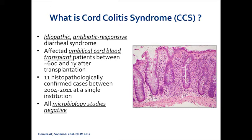There were 11 histopathologically confirmed cases between 2004 and 2011 at a single institution. So while it was institution-specific at the time of initial report, it did not seem to be an outbreak or an epidemic. Furthermore, all microbiology studies were negative.